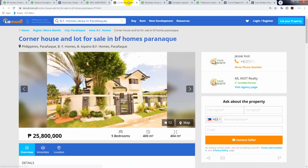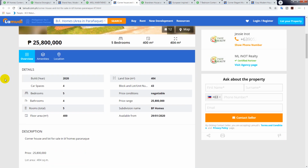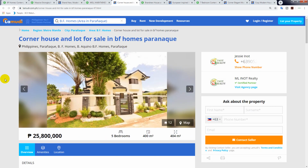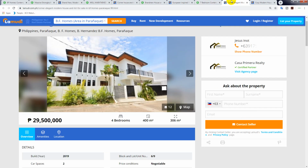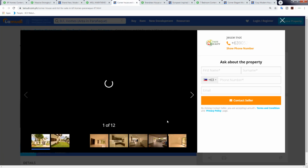Number 5. So number 5 is a 5-bedroom modern home in Paranaque, BF Homes. The floor area is 400 square meters and the land size is 404 square meters. You'll also notice it's a corner allotment. So comparing this corner allotment versus this one, priced at almost 29.5, this at 25.8 is quite reasonable. So let's have a look at the property.